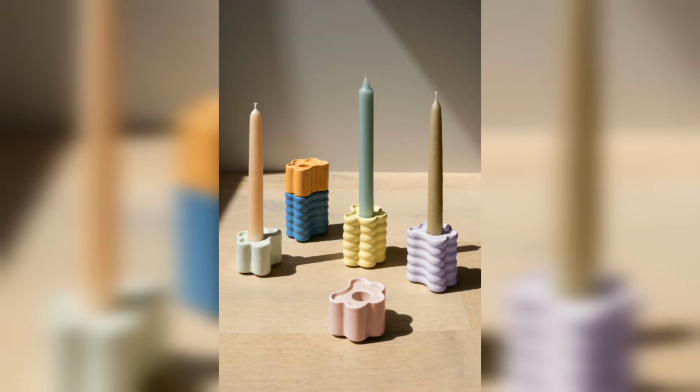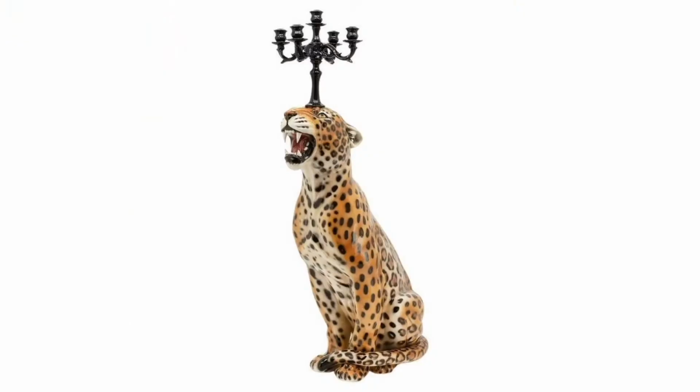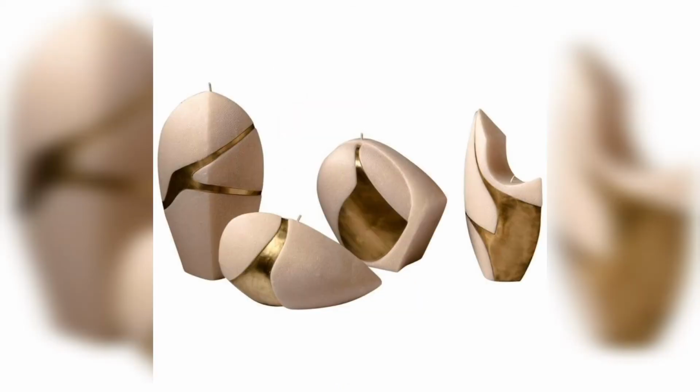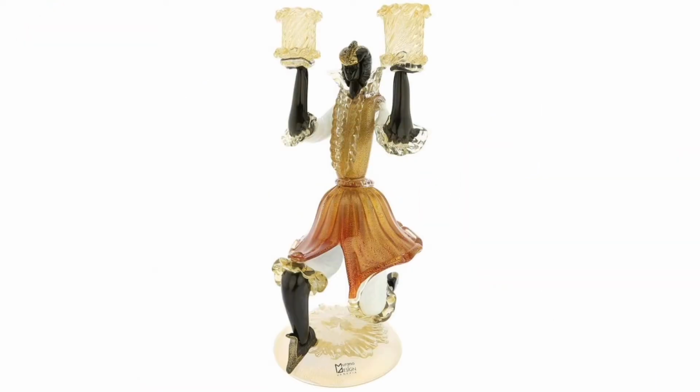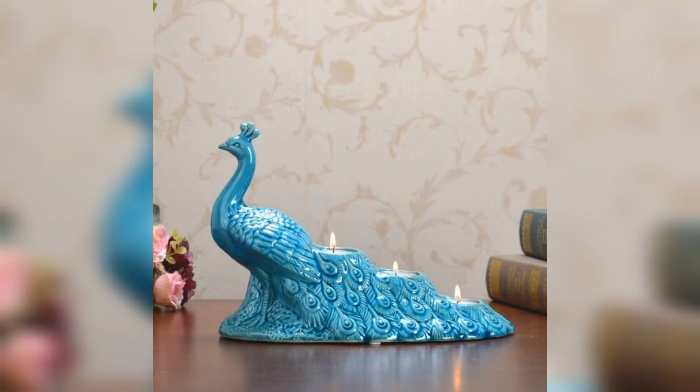Our first sculptured candle holder is a masterpiece of craftsmanship. Made from metal, this piece showcases intricate details and delicate curves that catch the eye. The candlelight dances off its contours, creating a mesmerizing display. Place it on a side table or mantel to instantly add a touch of elegance and sophistication to your living space.